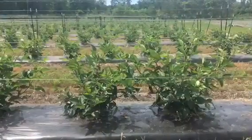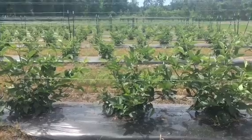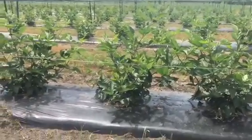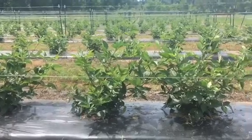Well, here we are at the blackberry plants. We've been studying these things and working on them. Of course, like anything else, it's got the drip irrigation line buried underneath that plastic.